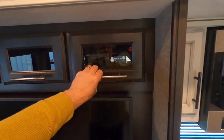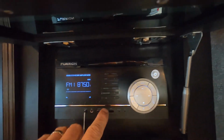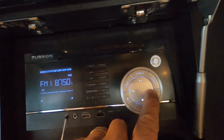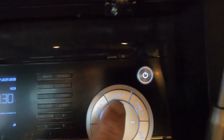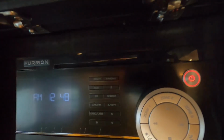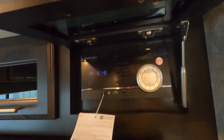Up in this cabinet here is your Furrion sound system. Turn that on here. I don't know how well we'll pick anything up out here, but we will scan. See what we can do. Hold that down, it'll scan through channels. So you can play music indoors, outdoors, or both. Bluetooth, auxiliary, disc, AM, FM. Really nice sound system.